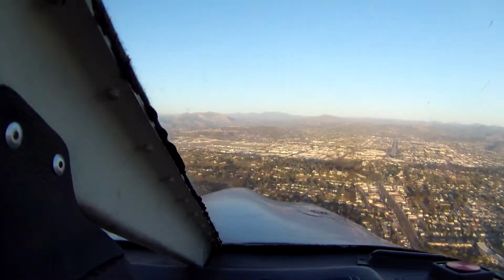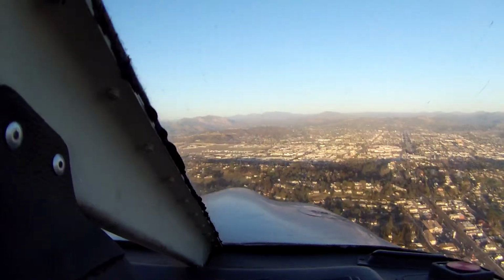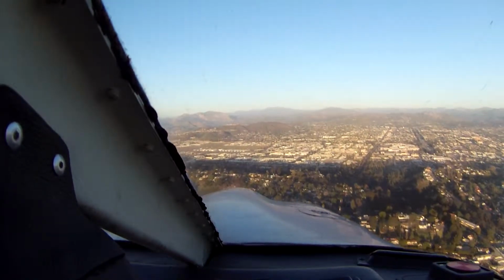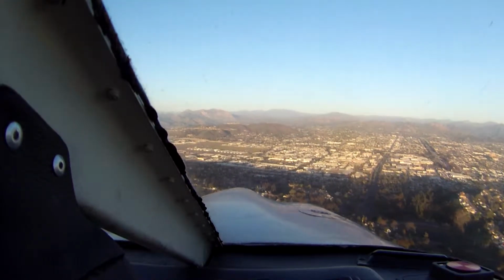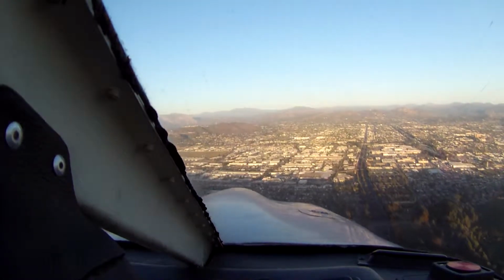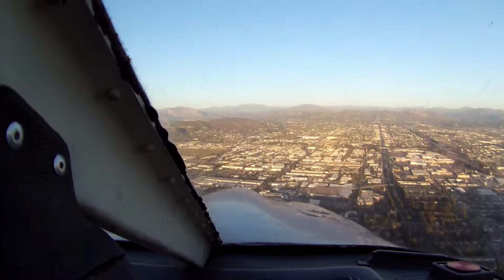Gillespie Tower, check 8172 November, reported over the 125. Cherokee 17 November, follow Cessna downwind, passing the numbers, runway 27 left, clear to land. Clear to land behind the Cessna, I think he's on base now, 17 November, is that it? 17 November, negative, he's downwind about to turn base. Okay, negative contact on that then, 17 November. Roger, Papa, turn base. Roger, 721, sir, Papa.